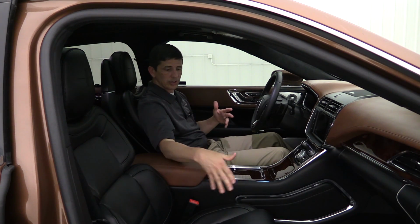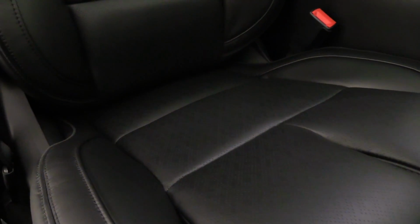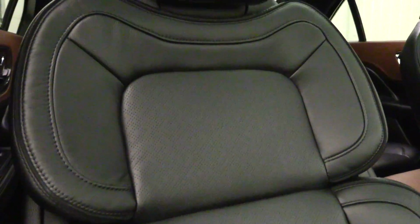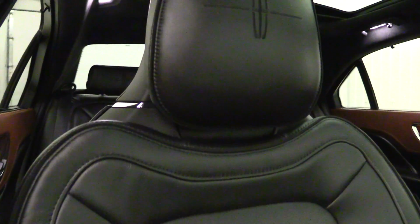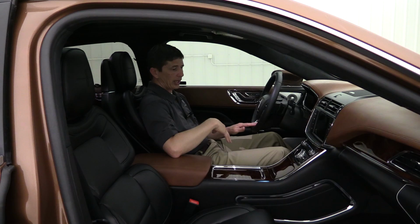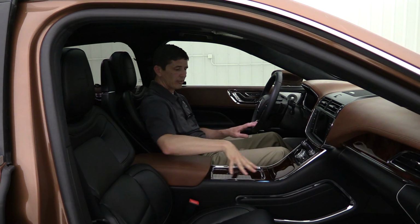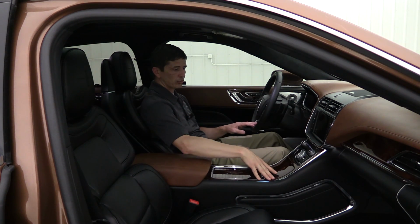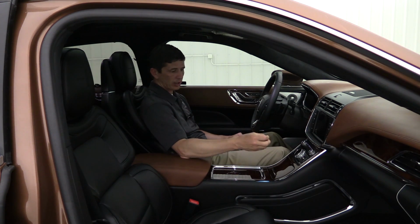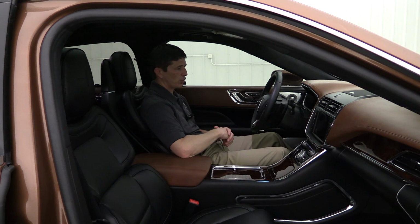Now you also notice in the seats is the Lincoln L perforations throughout, so that little attention to detail as we talked about with the Lincoln embroidering on the headrest just looks real sharp, and I think you're really going to see that nice quality interior. And then don't forget the Chilean maple wood appliques. You're going to see that on your dash, your doors, your steering wheel, here even on the console. It just looks real sharp and a nice look, and I love the color and the grain that's in there. I think you'll appreciate it as well.